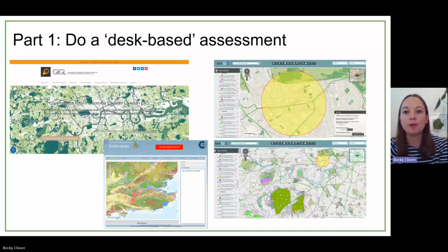There are also several open access datasets and maps that you could use, such as Magic Map, which stands for Multi-Access Geographic Information for the Countryside, bit of a mouthful there. This is a DEFRA free resource which can be found online. It's an interactive map, and you can draw a polygon around your site, and you can choose a radius to search from, as you can see from this yellow circle that I've got around the wildlife garden at the museum in the top right of this slide.